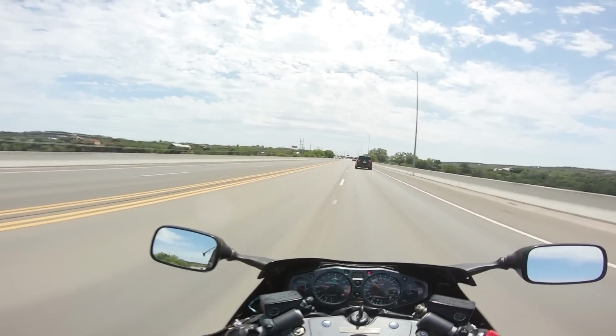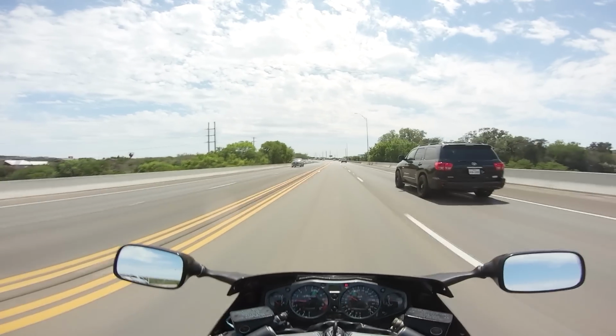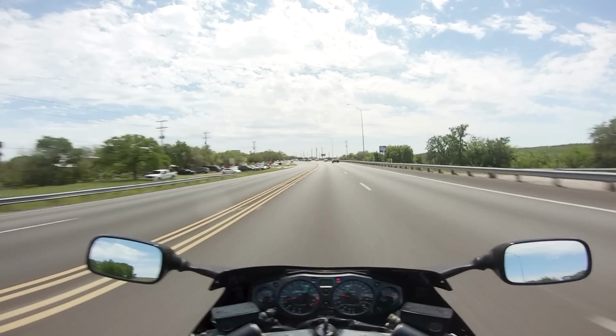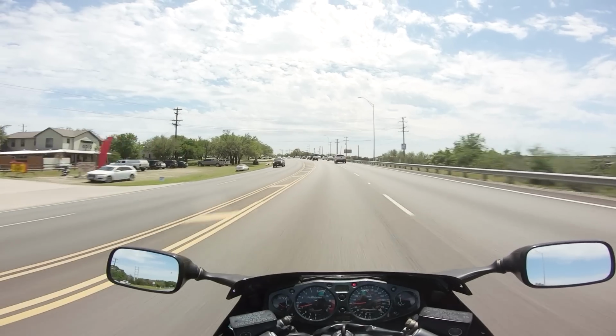This is my first real ride on it. It still needs a bunch of stuff. It's not anywhere close to ready, but it can run and ride correctly now, and it feels really good. There's no downsides to turboing your Hayabusa. There's literally not. You've just added to the experience.